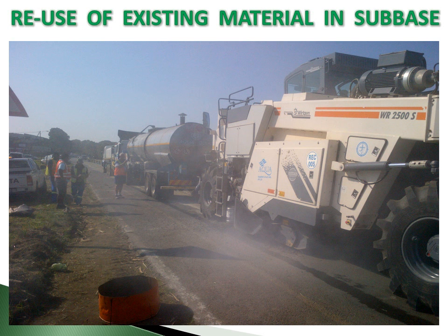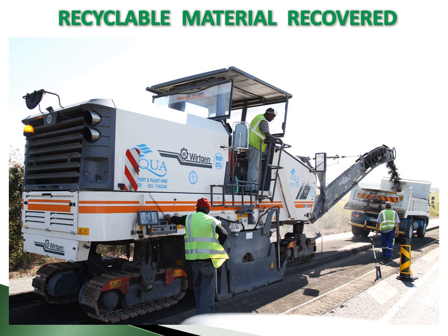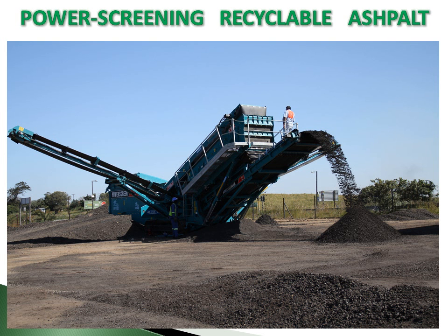Here, the existing old asphalt was ripped up and recompacted in situ, forming the new bitumen-stabilized sub-base. Then, from an adjacent site, the reclaimed asphalt was milled out and transported across to be used in a cold mixed bitumen-modified base course. The process involved power screening the reclaimed asphalt to ensure a uniform material.